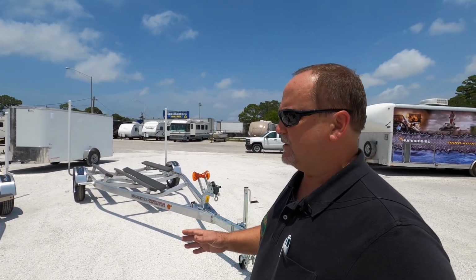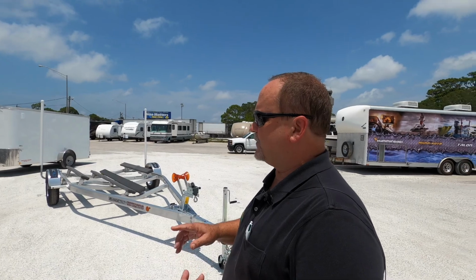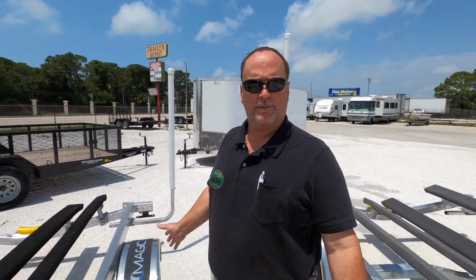So when you're looking for a trailer, there's a couple things you need to keep in mind. In the suspension, you have the basic, you have spring suspension. Then you have torsion suspension. The torsions are a little bit better for salt water, and let's take a look at the differences. All right, so first you see spring axles, old-fashioned, but still very appropriate.